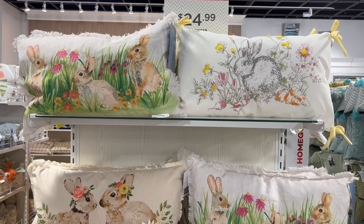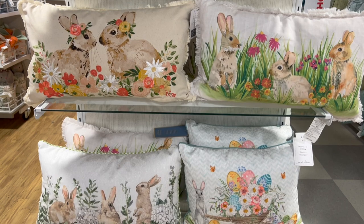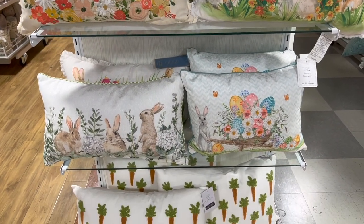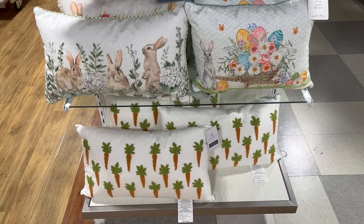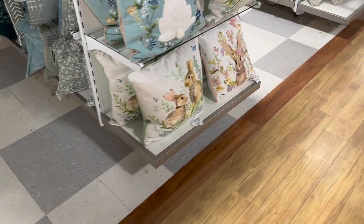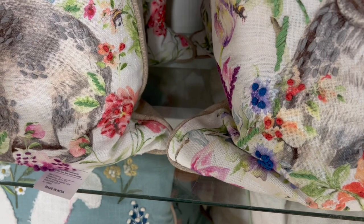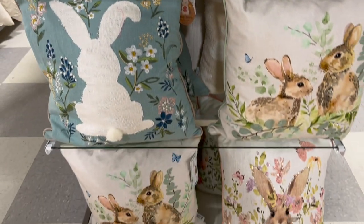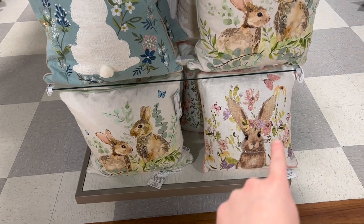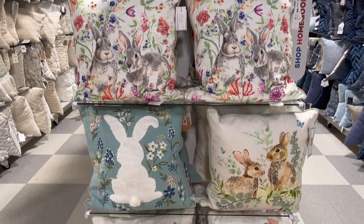They've got some super cute pillows here for $24.99 a piece. I really like this one right here. I think that would be pretty if you do more of the neutral color scheme. And I think this one with the carrots is really cute. They've also got some over here that are all going to be about $24.99. They all have bunnies, and some of them have the beaded detailing like this one right here. I think that these are all really pretty.